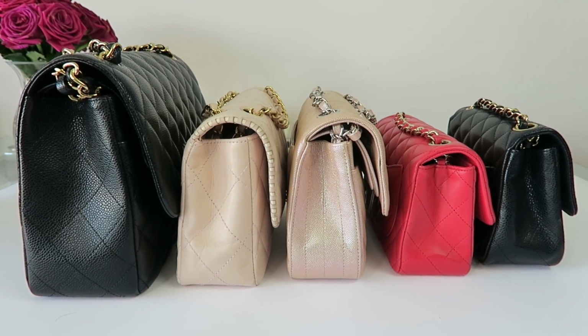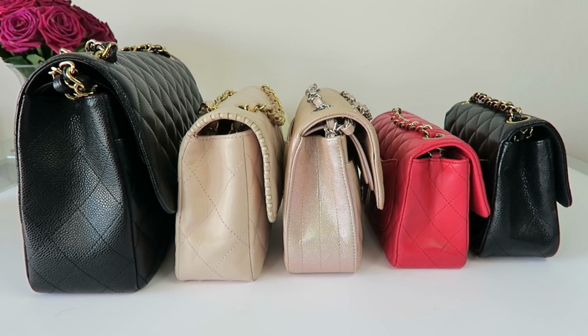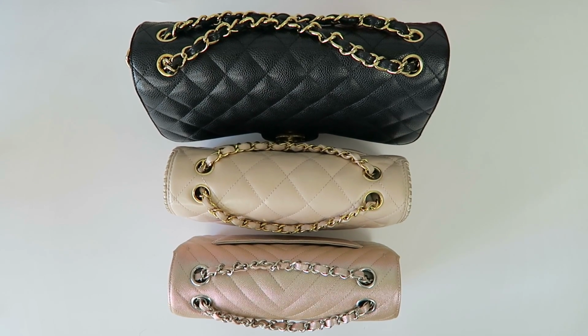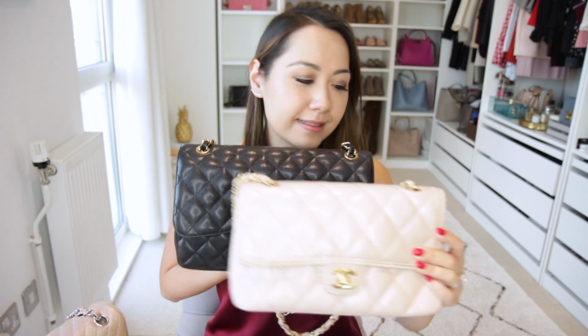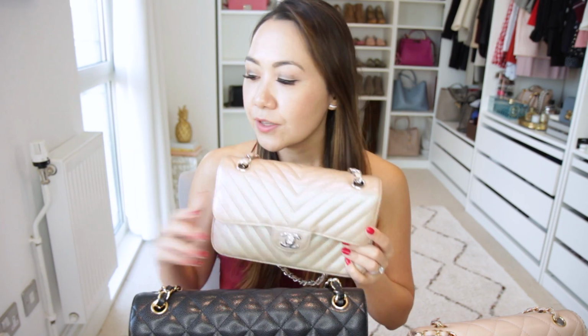And then after that, the next size down is the medium. Now this isn't actually a classic flap because it doesn't have the double flap, but it is the same size as the classic flap. And then the smallest size that they do in the classic flap is this one right here, which is the small size. So as I mentioned, the mini is not counted as a classic flap, but it does have the appearance.